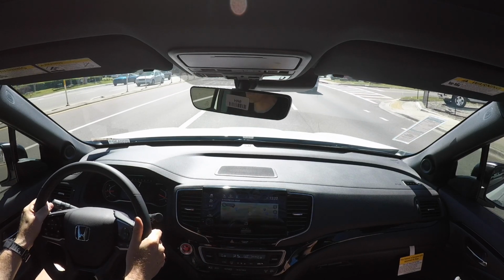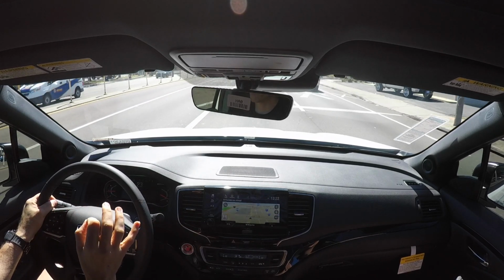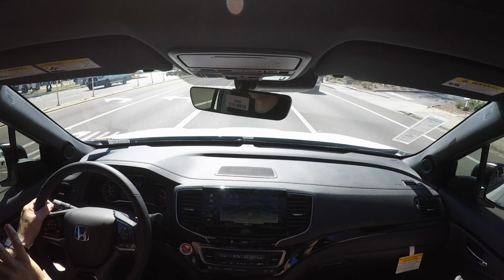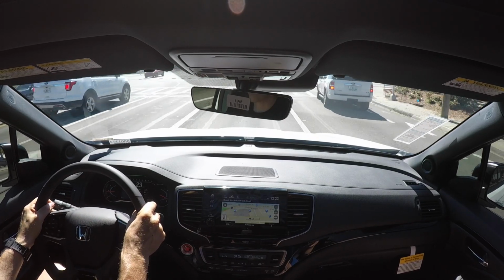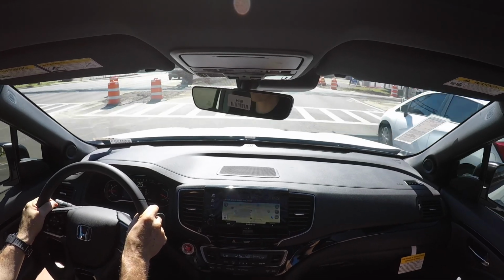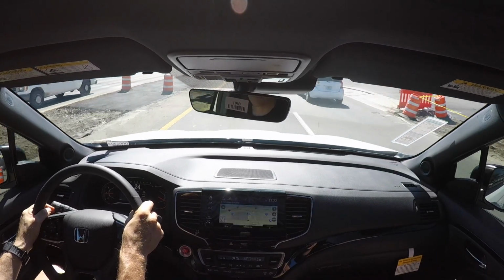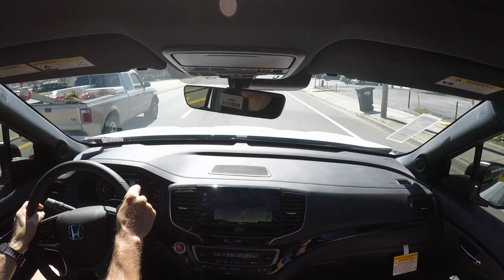Let me go ahead as we're pulling away from this light. Transmission is so smooth, very smooth. You barely even feel the shifts in it. You're going to get great fuel economy in here. Let's see what it feels like over the railroad tracks. Trafficy day today. Let me switch lanes. Step on the gas, drops down, and we're off.